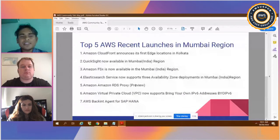The last but not the least is a very interesting key launch, which is the availability of the backend agent for SFE.